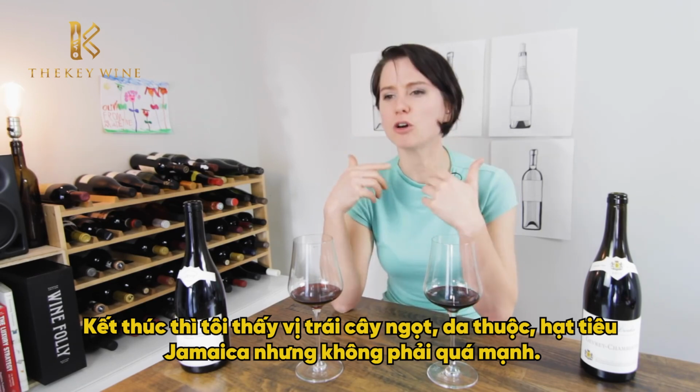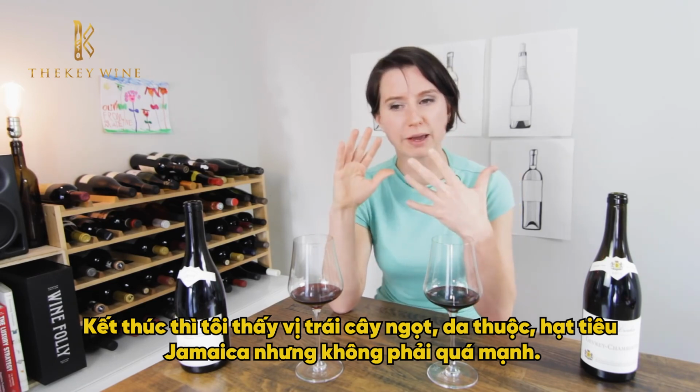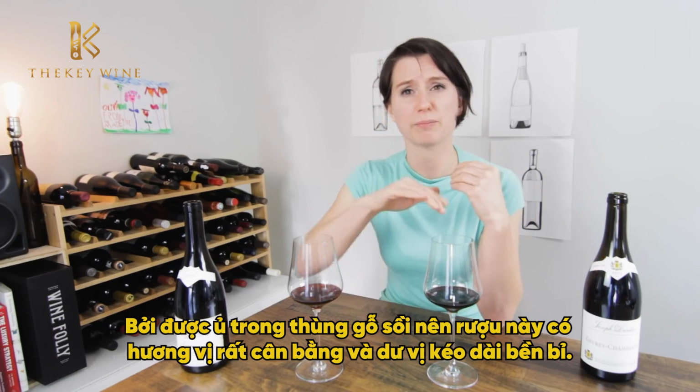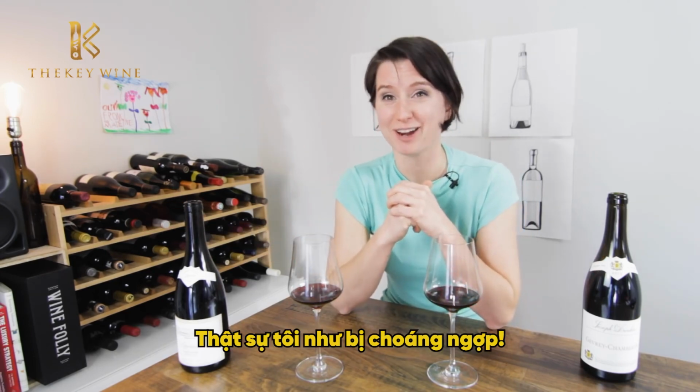On the finish, it goes into more of this sort of sweet fruit, clove, allspice play, but it's not overly strong with the oak usage. This wine is extremely well balanced and has a very long palate from beginning to finish. I am honestly, I'm kind of blown away.